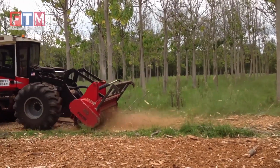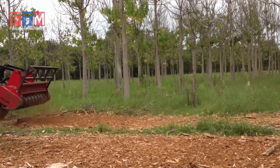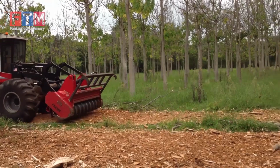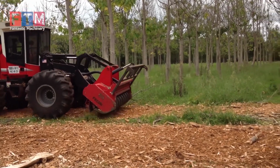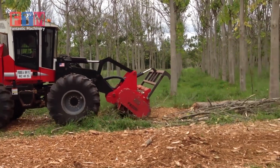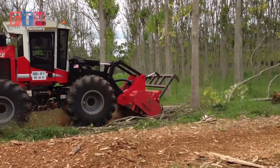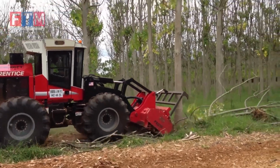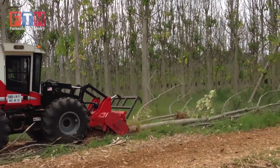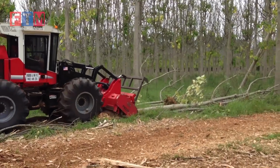rehabilitation. Authorities favor mechanical mulching for its ability to leave roots intact, serving as an effective erosion control measure. The dispersed mulch acts as an additional layer of erosion control, while also enhancing soil moisture retention and providing nutrients as it decomposes. By minimizing weed seed viability, this method offers long-term benefits for land sustainability and ecosystem restoration. With its high performance and multifaceted advantages, the Prentice Mulcher is the preferred choice for environmentally conscious land management.